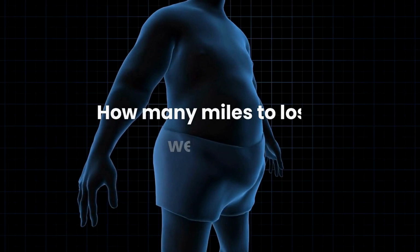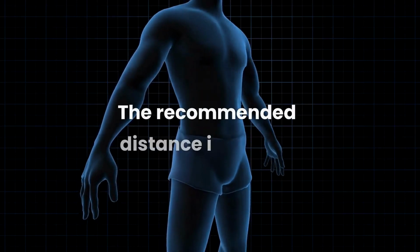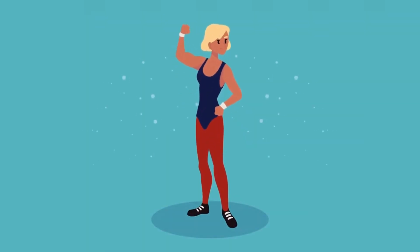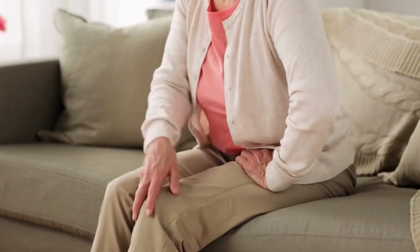How many miles to lose weight? The recommended distance to lose weight is 5 miles, but remember that distance is more of a rule of thumb. Besides, the figure depends on where you're at currently regarding your fitness level. For example, if you're mobility challenged, pedaling even 10 yards is fantastic.